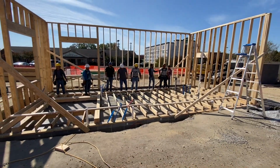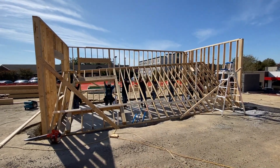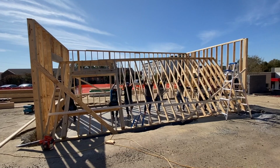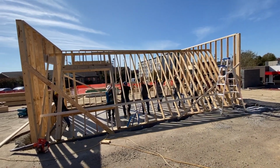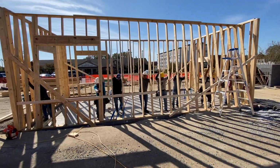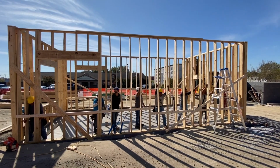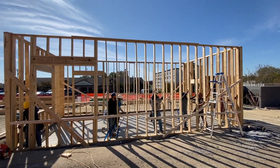Getting all the framing walls up. Last wall, baby. Oh, that's beautiful. Scooters is officially... Come on. Four walls of Scooters Chattanooga are officially up. That's what we're talking about.